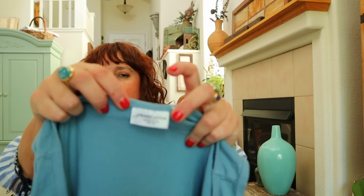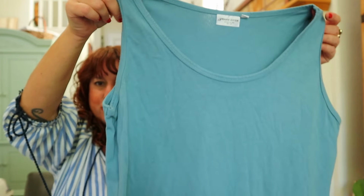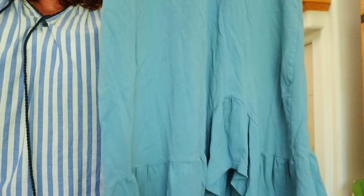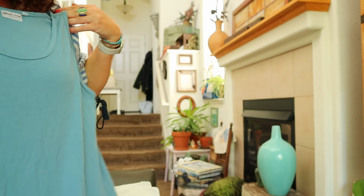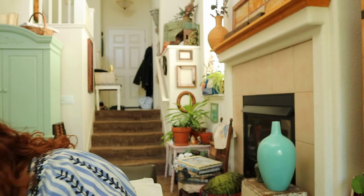Okay, we're going to keep going on. This is like an organic-y brand. Prairie Cotton, made in the USA, size small. And it's a super cute style. A tank dress with a ruffle hemline. So it's like a midi, it'll come mid-calf. Super cute. When I have stuff like this, I'll put eco-friendly, organic, natural, that kind of stuff.